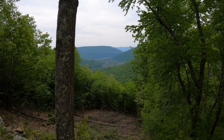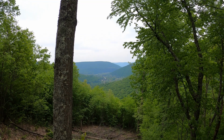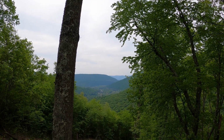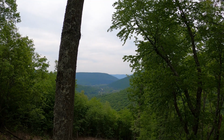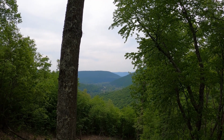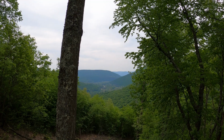As you can see, they trim the trees for these views, so you can come up here and stretch your eyes. Very cool.